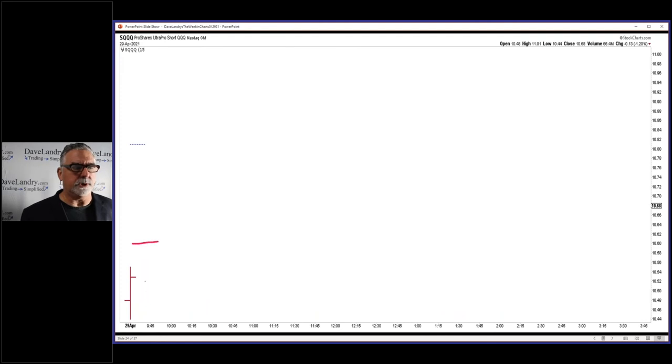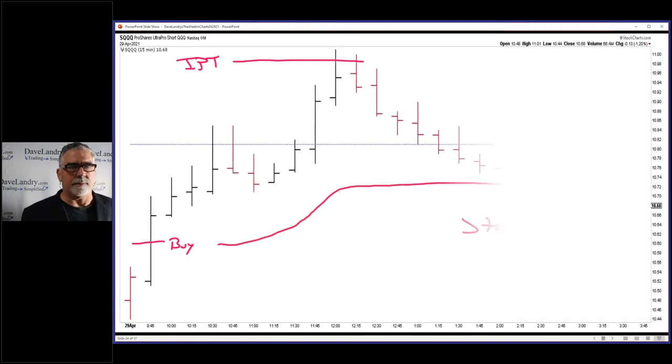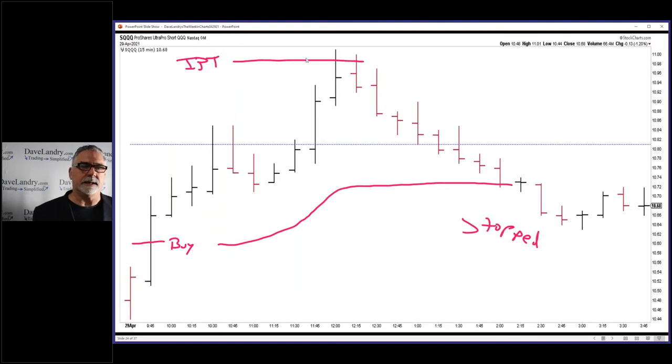So SQQQ gaps down on the day. This is a 15-minute chart. So I was like, well, let's just put in a buy well above the open, go about my life, okay? IPT up here somewhere, about 50 cents higher. And it rallied up nicely, hit the IPT, and then it stopped out. Now, here's a case, like I said earlier, you can see this is one of many trades that I placed today on the short side, okay, short shares. And it stopped out because we had the big old market reversal.